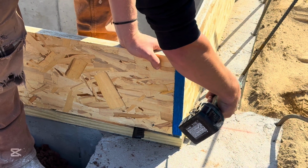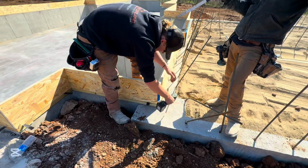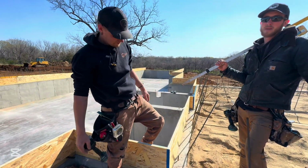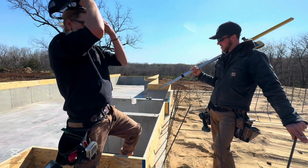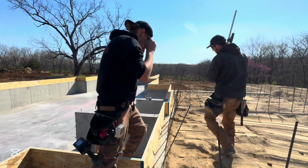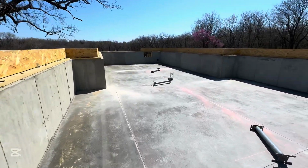Are those composite shims? Yeah. Why don't we use the wood shims? Because composite doesn't rot. Oh. And pine shrinks, so your building's going to settle. No bueno. We got all the rim in around the entire outside of the house.